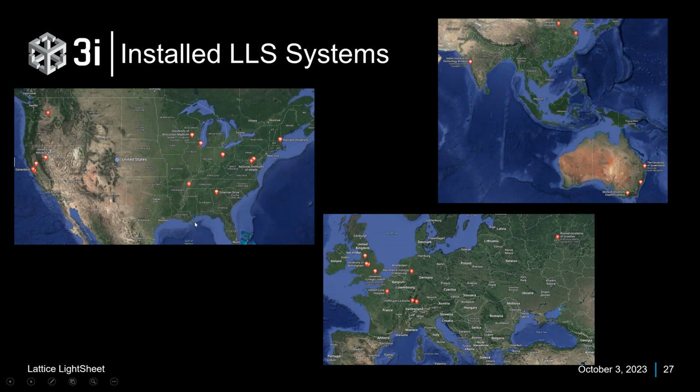So yeah, if anyone's interested in the publications, or if anyone wants to collaborate, there are these all over the world. China has become a hotbed. We're about to install our fourth one in China. We have one in India as well. And Australia has purchased four of them. They really, really like this technology.